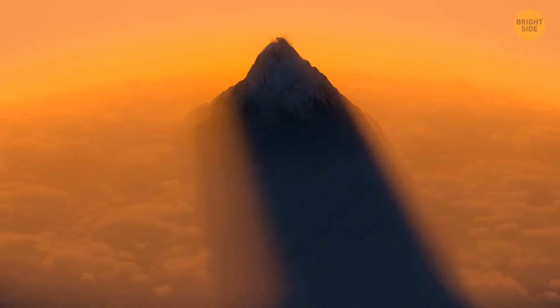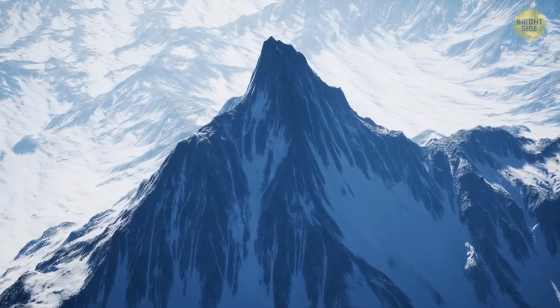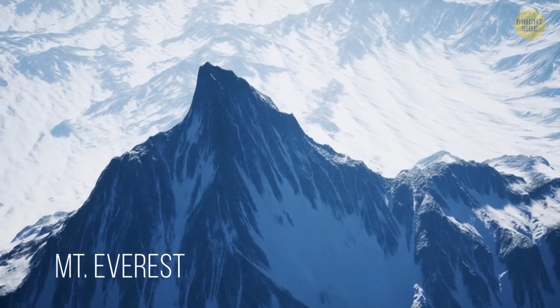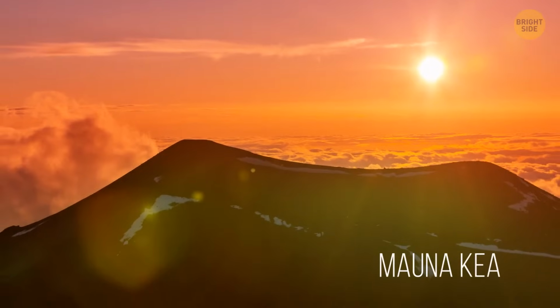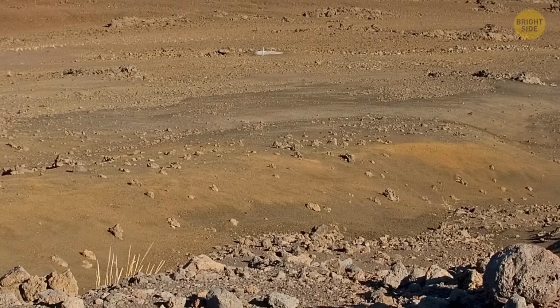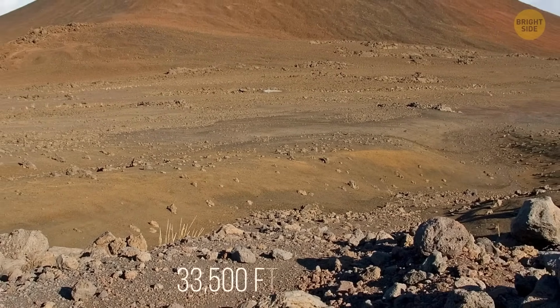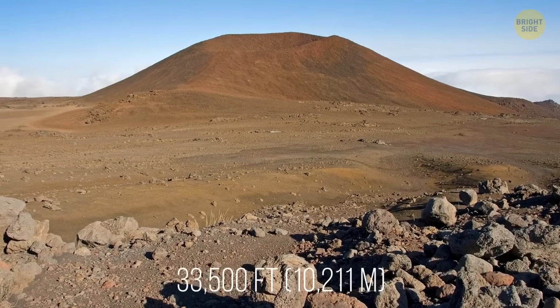Now, the tallest mountain in the world is also underwater, at least partly. If you put it side by side with Mount Everest, the mountain we consider the tallest, Everest would be like a bunny hill compared to Mauna Kea. This is a giant mountain, but also a volcano that's half above the water and half underwater. From top to bottom, it stretches at 33,500 feet, nearly an entire mile taller than Everest.